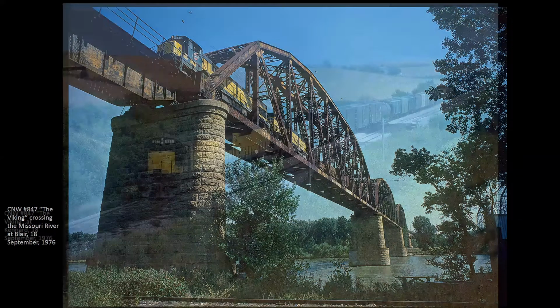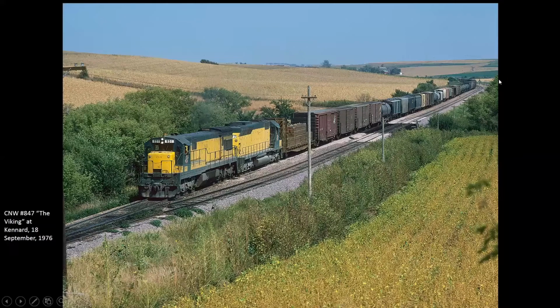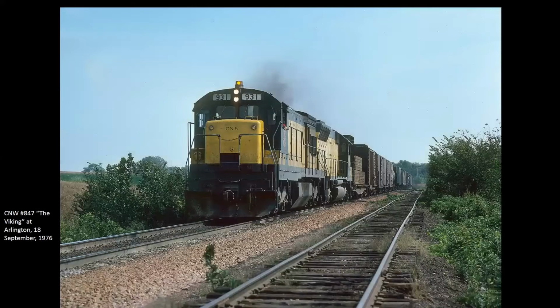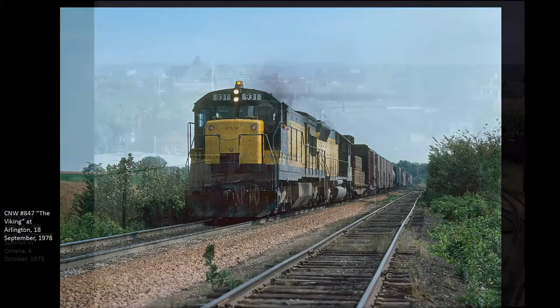And here we are out at Kennard Siding in Nebraska. And now you can see the siding has been improved and lengthened to handle all this heavy traffic. It's still dark territory at the time of this picture. And now we're passing Arlington Siding, coasting downhill. But this is Twin Cities to West Coast traffic running through on the UP.